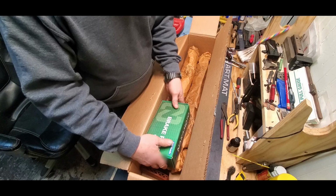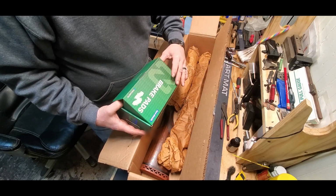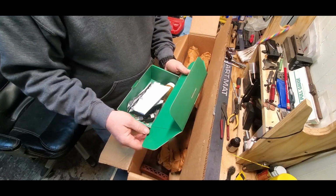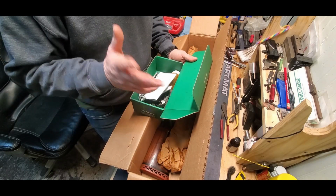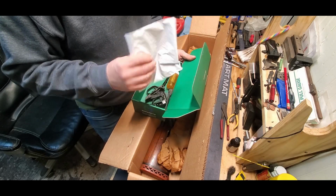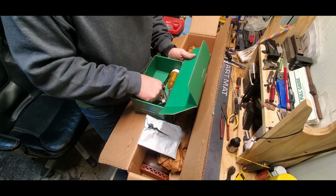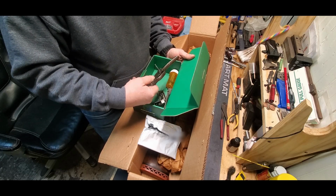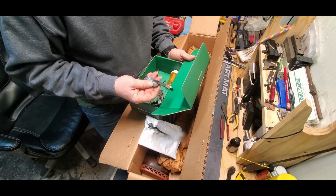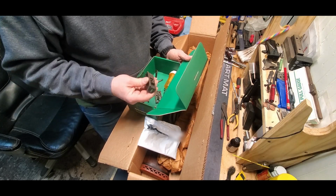He sent me brake pads. Holy cow. Look at this. Now, I have been into this. I took all the packaging out. He had it all in bubble wrap and all that stuff. I took all that out. This is all the internals. There's the trigger group. Shell elevator. Here's the bolt.